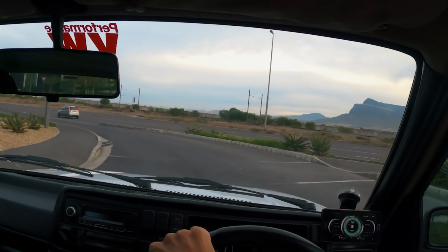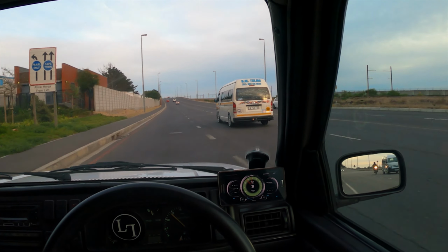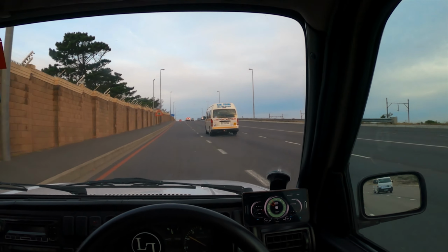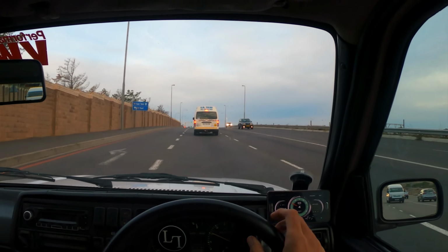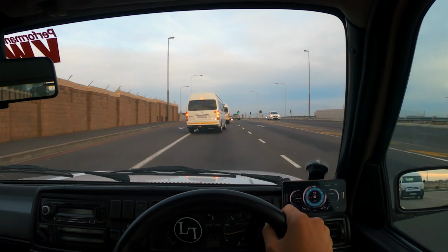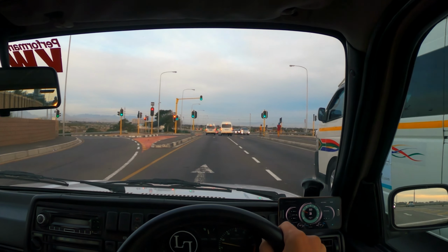Guys, we are rolling out. When I say we, I mean me, because that's just me. I'm really low on fuel. Really low on fuel. So I need to take it easy.